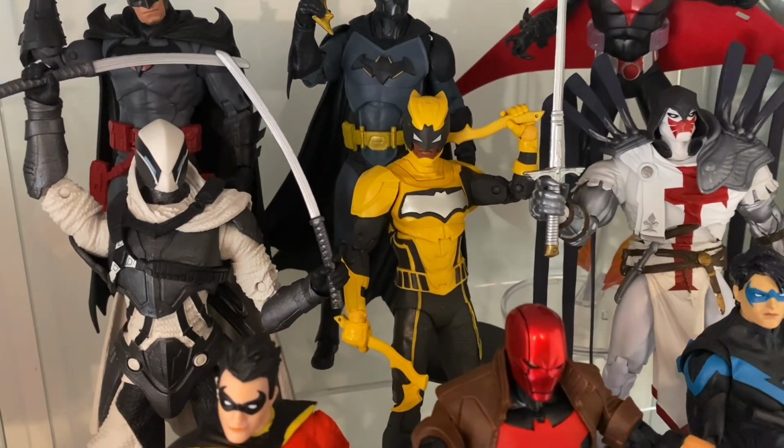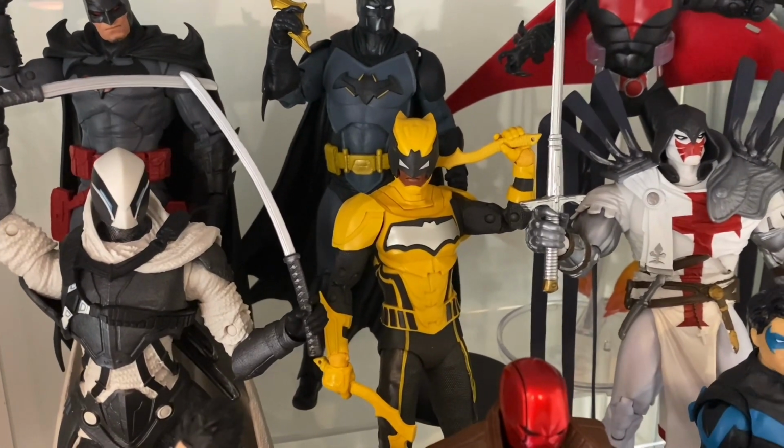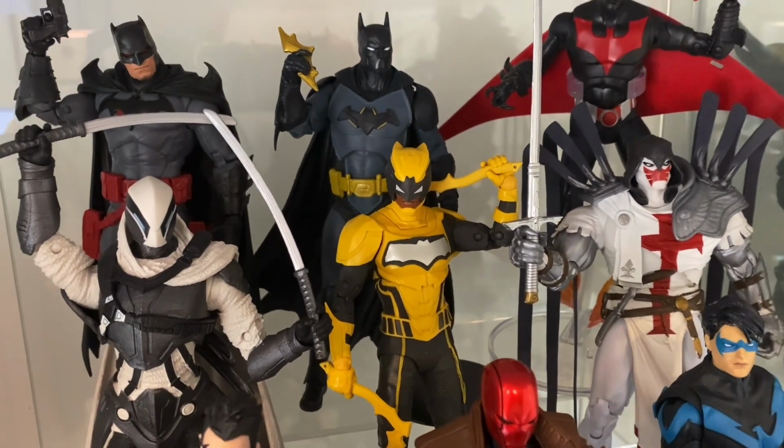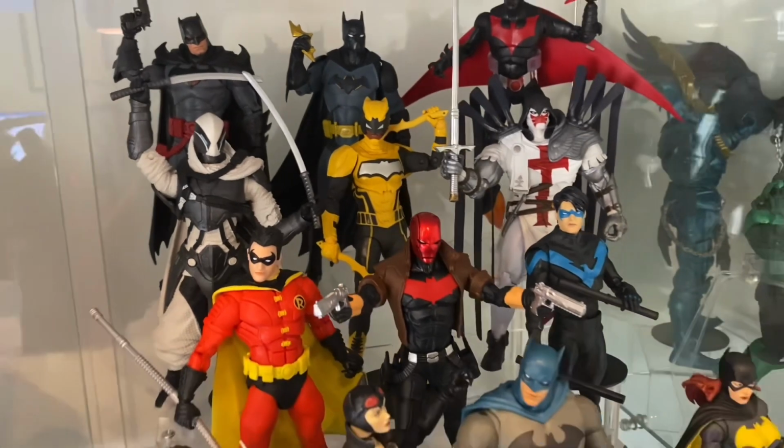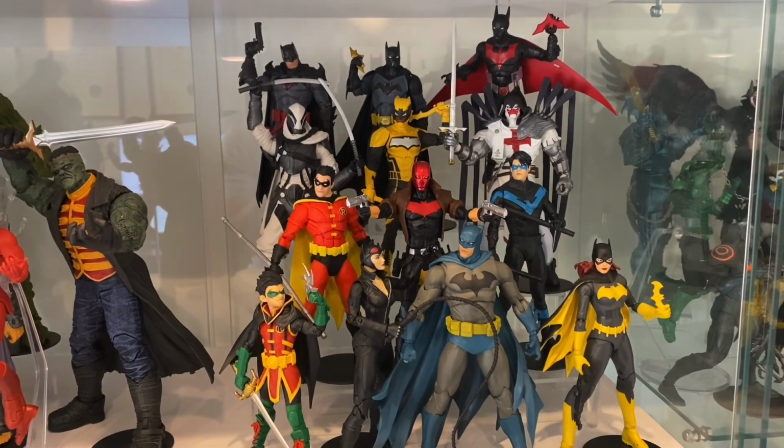The sculpt is really excellent. There's lots of texture on the suit. Sort of fun to pose. Yeah, I really like him. Definite recommend, even if you're not familiar with the character. So that's my Bat family. Really happy with where that's at the moment.